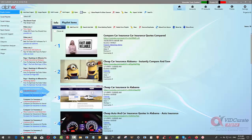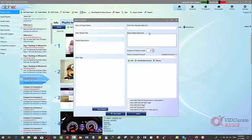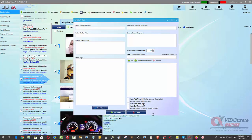Okay guys, so here we are in the software, and it's actually called Curate Alpha. I've got a little button up here called SERP Curate. If I click on that, you can see there are a few fields that I need to fill in. SERP Curate is the tool that I used to get those 50 page 1 rankings, and it's a very small part of a much larger tool, Curate Alpha, but it's very powerful if used correctly, and that's exactly what we're going to dive into in this series.